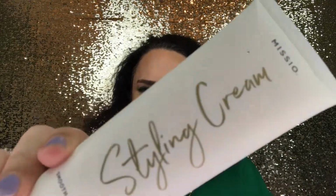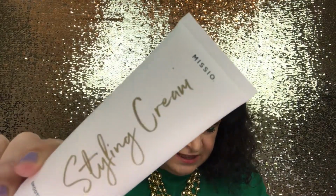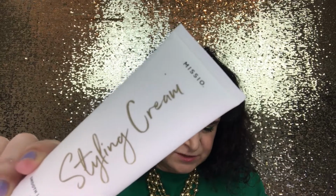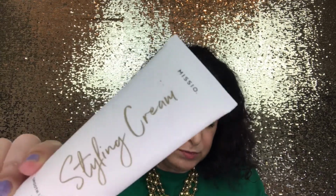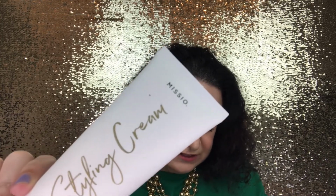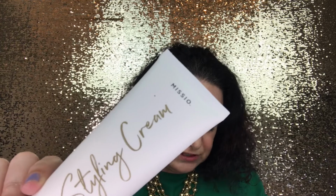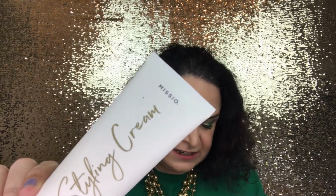So here's a product I think is going to really work for me. It is the Missio styling cream, and this retails for $26. What it says is once you get your hands on this product, you'll carry it with you everywhere for frizz-free blow dry. This cream will allow you to style hair effortlessly. Use it to smooth, control frizz, and add volume, thermal protection, and shine to your style.